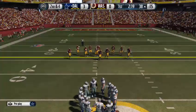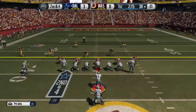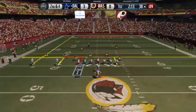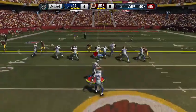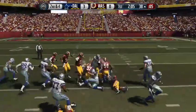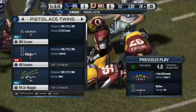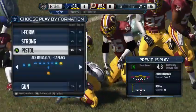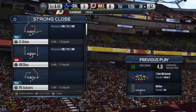And here we have second down. And Williams is in the slot. The Cowboys come out of the pistol. They'll run it here. He's tackled right at the 24. DeMarco Murray from the University of Oklahoma. He was a standout Sooner, and he is a standout Cowboy. This guy can flat out get it done.